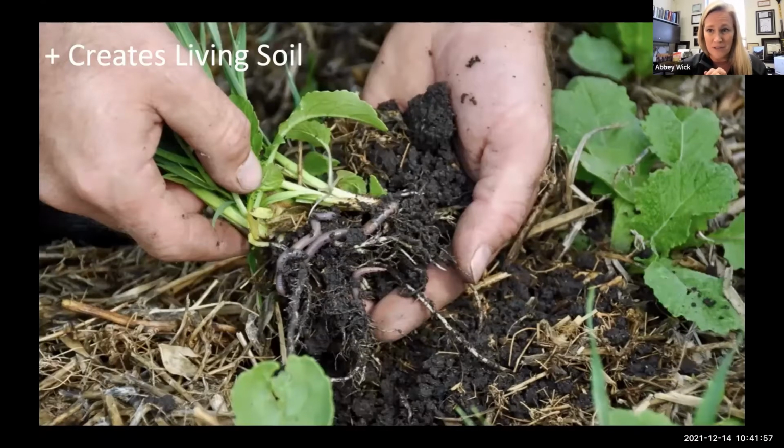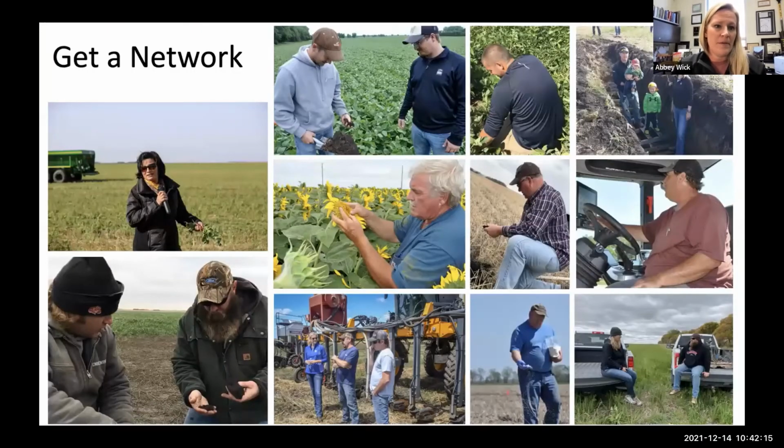But clearly you can see that there are benefits, not only for moisture management, from using excess moisture, but also retaining moisture, to breaking up compaction, to creating habitat for a living soil. All of these things tell you that these practices are working, and they're fairly visual, so you can see them on your farm. But the best thing that I think you could do, and everybody that was on that farmer panel mentioned this, is creating a network.